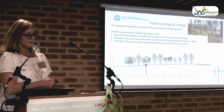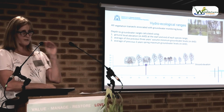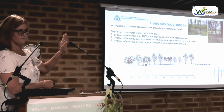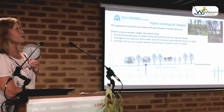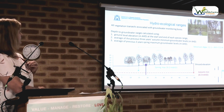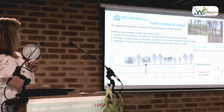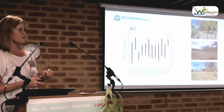This one's a bit confusing, the hydroecological ranges. When we established the transects back in the early days, we measured the elevational range across the whole transect and then measured the distribution of species across the transect. We tie these distributions to that species' range across that transect. We relate that to 3-year average spring maximums, in that case 9 metres, and 3-year autumn minimums, subtract the depth from the elevation at both, and it will give us a range of water levels at that site. So this species at that site has a range of -2.1 to -4.3. That means the depth of groundwater is 2.1 metres there and 4.3 metres there. Over time, that allows us to track whether there's been a change in the distribution of species at a site.